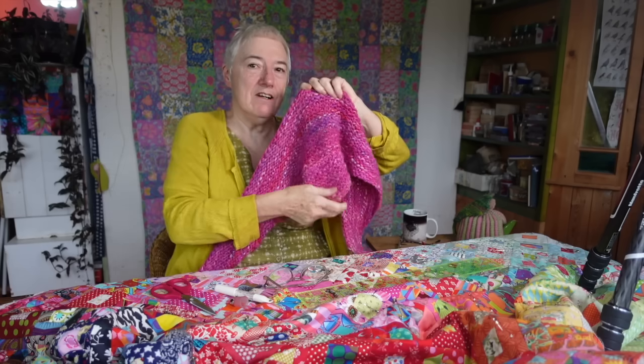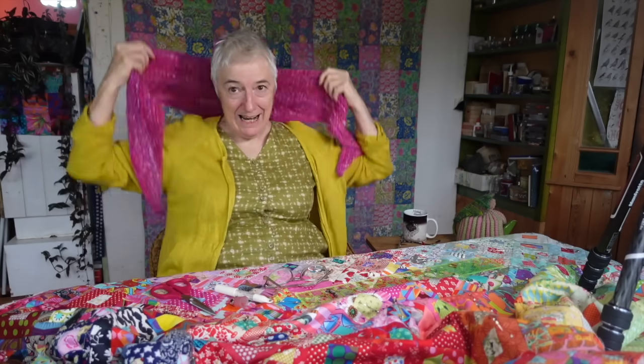This is just big enough here to pop in the back of your neck like that, and then these 2 thinner ends tucked down inside your coat, and it is so incredibly warm. I really, really love it.